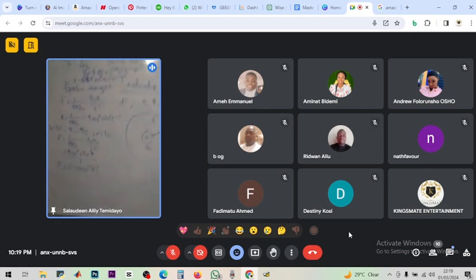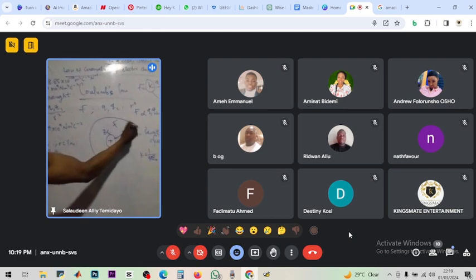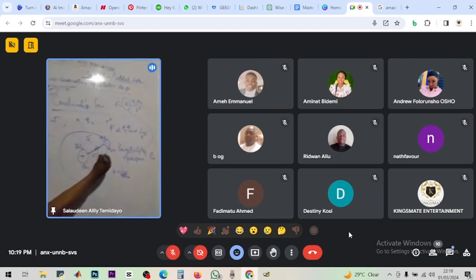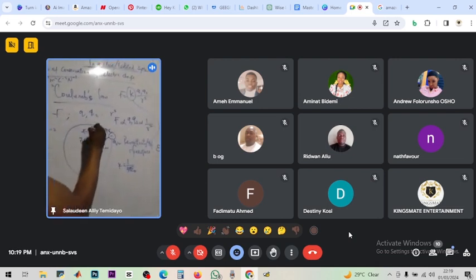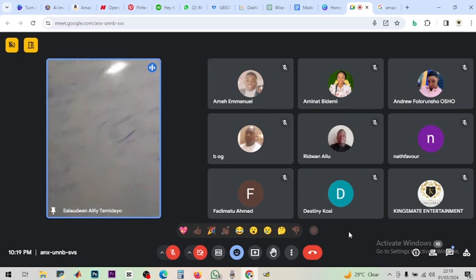That is what we are saying. So if this is Q1, that is 3 coulombs, and this is Q2, that is 9 coulombs, and the distance between them is 1 meter, then the force of attraction between them is going to be 2.74 times 10 raised to the power 10 newtons. That's what I'm explaining, guys.